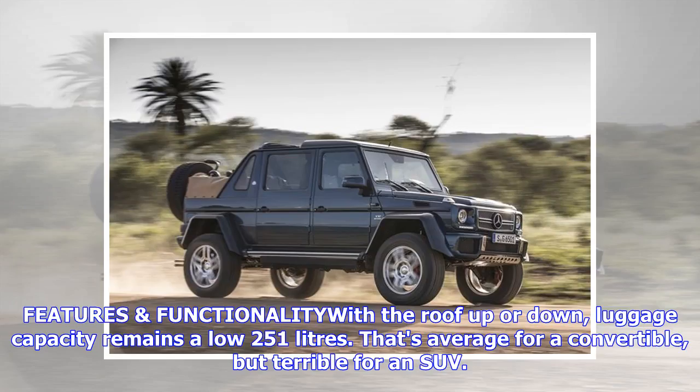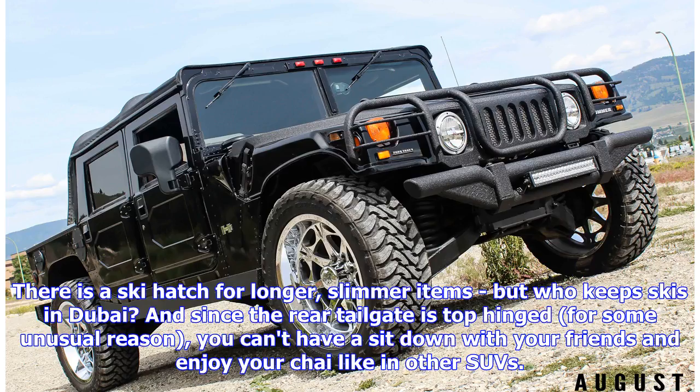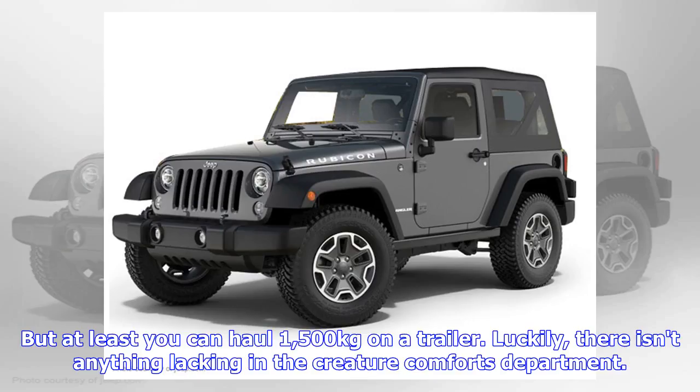Features: the rear seats don't fold, so that's another issue. There is a ski hatch for longer, slimmer items, but who keeps skis in Dubai? And since the rear tailgate is top-hinged for some unusual reason, you can't have a sit-down with your friends and enjoy your chai like in other SUVs. But at least you can haul 1,500 kilograms on a trailer.